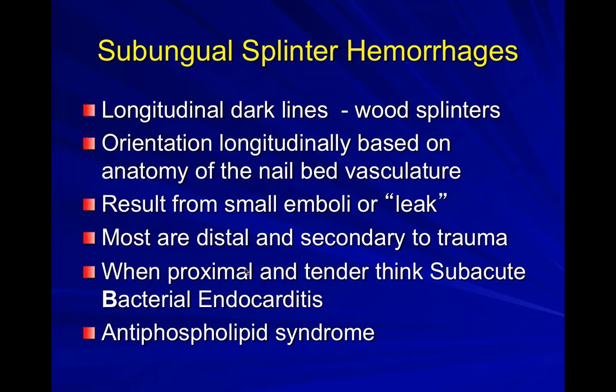So let's talk about some of the signs that you see. Subungual splinters, obviously they're longitudinal dark lines. They look like little wood splinters. Why do you get them longitudinally? Because they orient themselves longitudinally based on the anatomy of the nail bed. And in cross-section, the nail bed looks kind of like the epidermis with dermal papillae and epidermal ridges that go up and down longitudinally along the entire nail bed. So it's like a channel. So a little drop of blood can find its way in that channel and create a long, splinter-like hemorrhage.